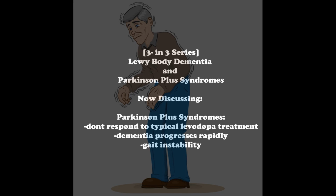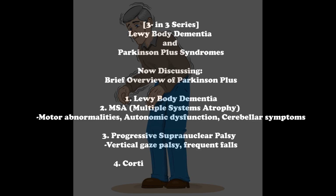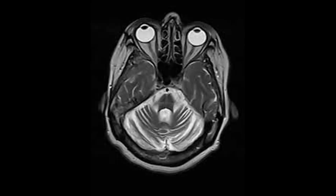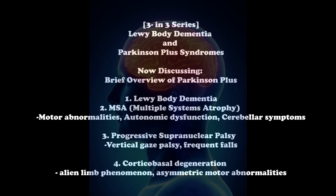As a very brief overview of the other Parkinson plus syndromes on top of Lewy body dementia, multiple system atrophy is when patients have motor abnormalities, autonomic dysfunction, and cerebellar symptoms. They classically have a hot cross bun sign on MRI, and on pathology, macroscopically, they have atrophy. The next is progressive supranuclear palsy. These patients classically have vertical gaze palsy.